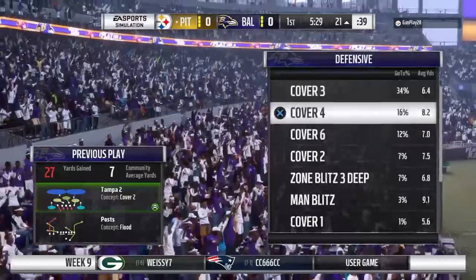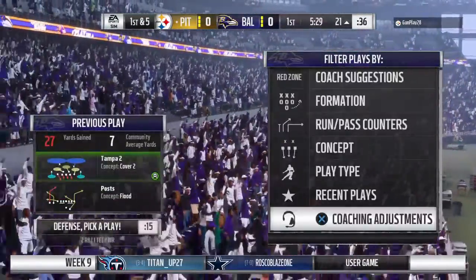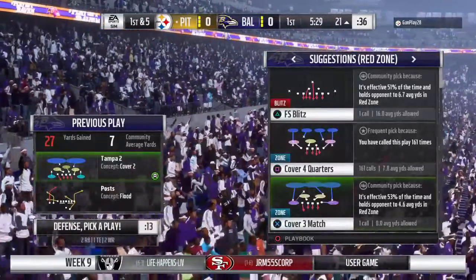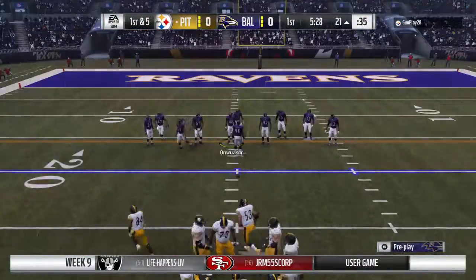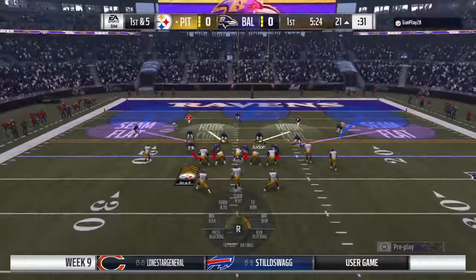Well, we looked at each other right when he flinched. We knew that that flag was coming. Yeah, offsides, easy call, mark off the 5, and keep it moving. Now they'll try to take advantage of that offsides call. Here's 1st and 5.